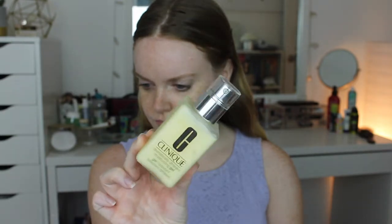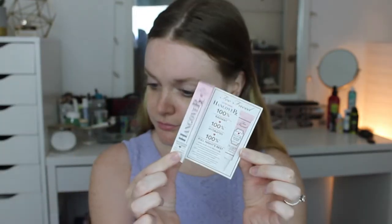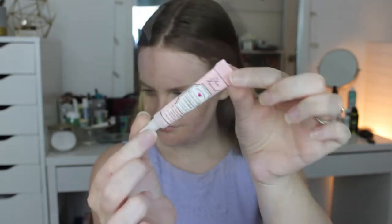Alright, I'm going to start the look with my Clinique Dramatically Different Moisturizing Gel. And I got this sample of the Face Hangover RX. I haven't tried it yet, so I thought I would give it a try today, and I really ended up liking it.